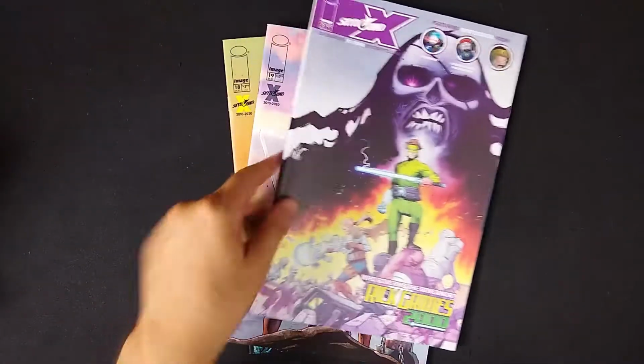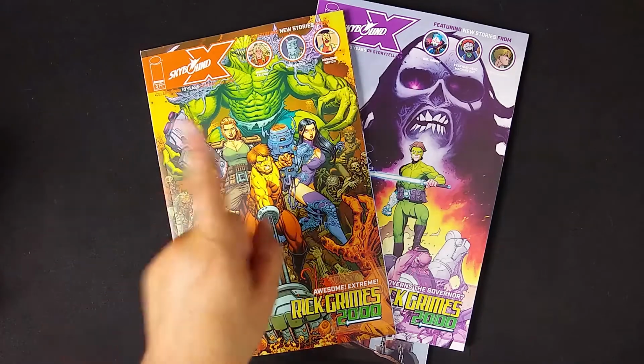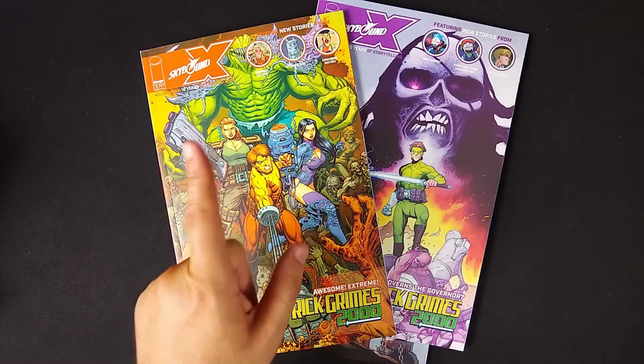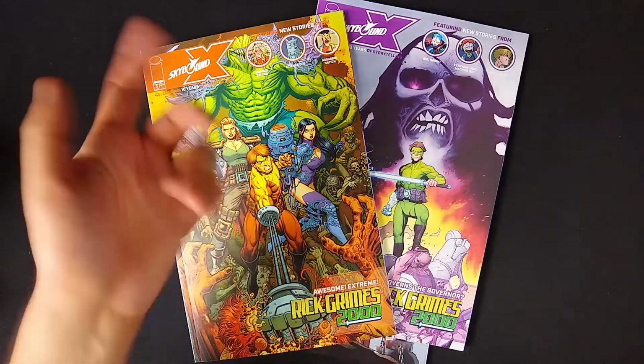Walking Dead adjacent, I picked up Skybound X number 2 and 3. I did order number 1. It wasn't on my pull list. Didn't realize it till I got home. Called the comic shop back. They put it in. I'll get it next time.